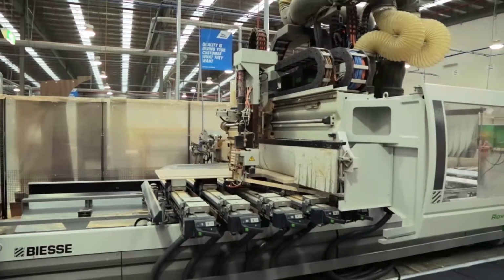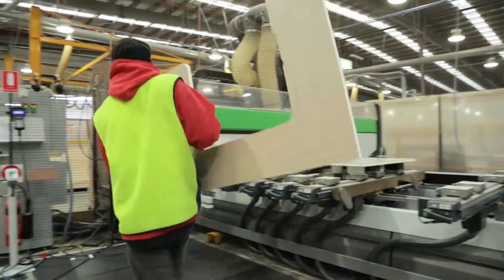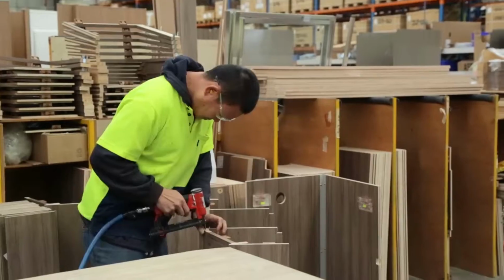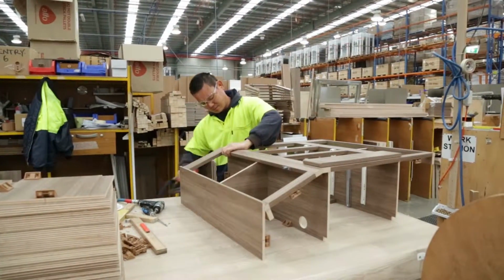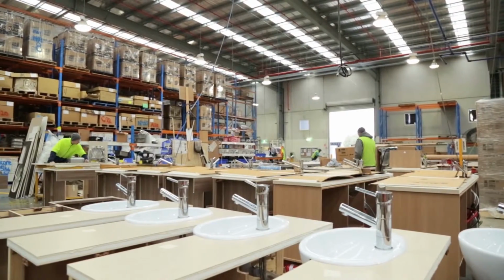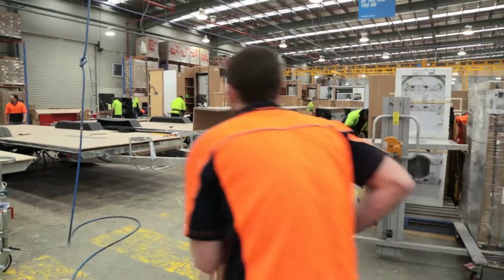Once the materials have been cut, they're delivered over to the furniture assembly section on the production line. This area is a hive of activity, with people working on individual stations, building one component each, which are then put together. One person might be working on a fridge cabinet, while another assembles bench units, and a third, kitchen cupboards. It's a very efficient process, with a lot of staple guns and drills firing at the same time.